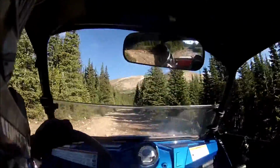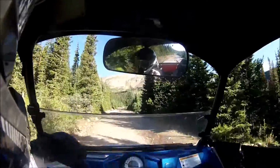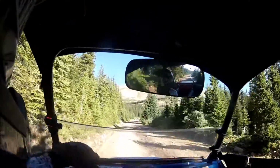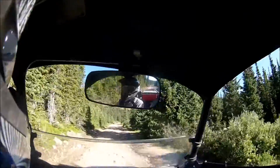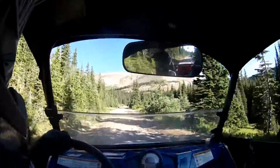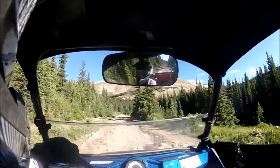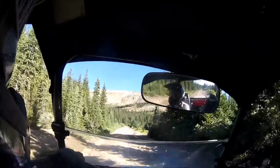Pretty sure that's just the campsite there. There aren't too many pull-offs on this trail. There's the Jenny Creek one, which we passed. And then the road will split up here. Off to the left, we'll go to Needle's Eye Tunnel. And then down to the right, will actually take you right down to Yankee Doodle Lake and Jenny Lake.